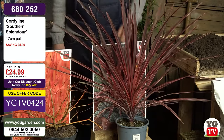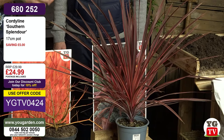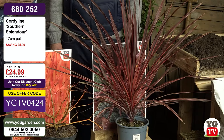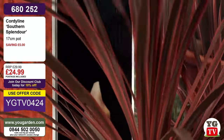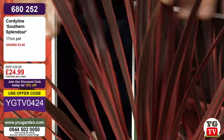And also this time of year, when everything is so dull and so miserable and the light levels are so low, these stand out. They just stand out more magnificently than they do in the summer. Real sort of great mood lifters, real lovely, interesting plants. These are really wind tolerant as well. We've had an awful lot of winds lately. So, you know, these just blow in the wind. They've got these nice, strong leaves.